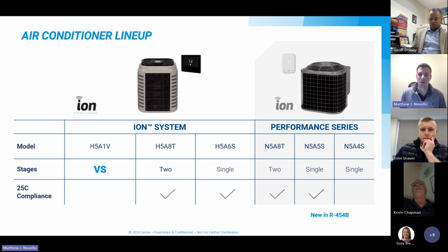We also now have 2 thermostats. So we have the Ion Gray thermostat for the Performance series. We have the Ion Black thermostat for the Ion series. More to come on that later in this.